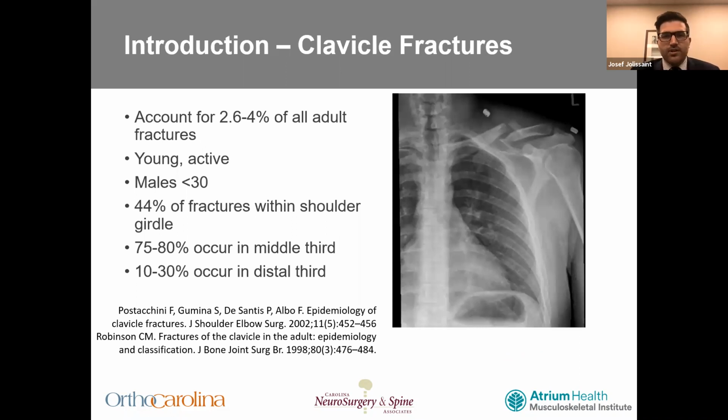Clavicle fractures account for 2.6 to 4% of all adult fractures and 44% of fractures within the shoulder girdle. They most often occur in young active males under the age of 30, and 75 to 80% of clavicle fractures occur in the middle third. In the interest of time, my topic this morning will focus on these middle third or midshaft clavicle fractures, while realizing there are proximal and distal fractures with separate considerations for management.